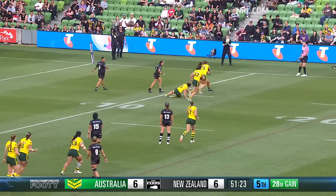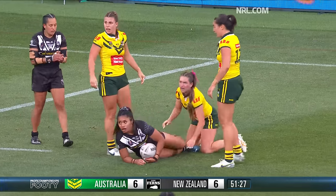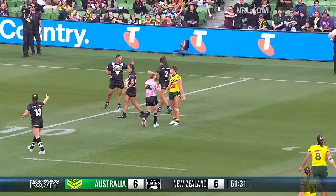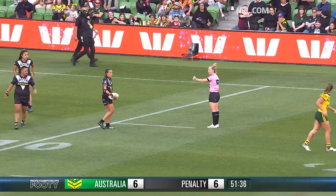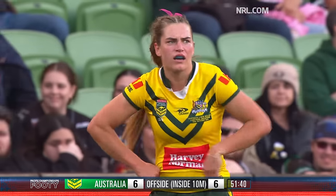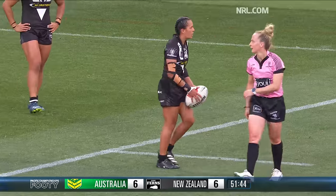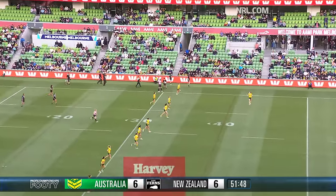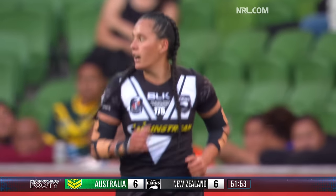Up they go. Who wants it? Leanne Tafunga is having a terrific game, and there's an offside penalty against Australia. You still made a tackle, though, and you're inside 10. There you go. We got the explanation from Belinda Sharp. That was a strong contest in the air, though. How strong is Leanne Tafunga? She's unbelievable. Oh, we know how strong Jakiya Whitfield is, but that's a good contest to keep an eye on.